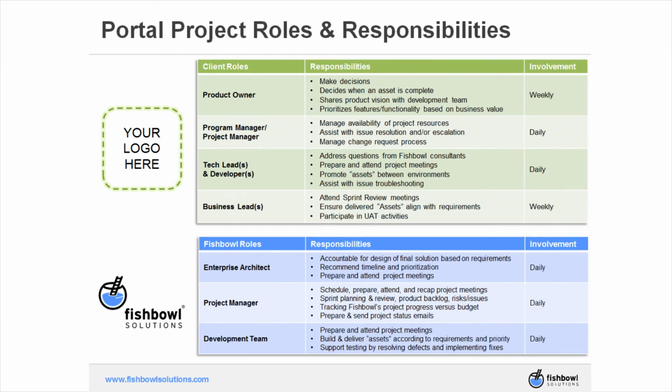And then finally, we have a business lead or business stakeholder role. They can attend any and all of the sprint meetings that we have throughout the process. They're there to check in and make sure that what we're building is delivering the most value, and they feed a lot of their input back to the dev team through that product owner role.